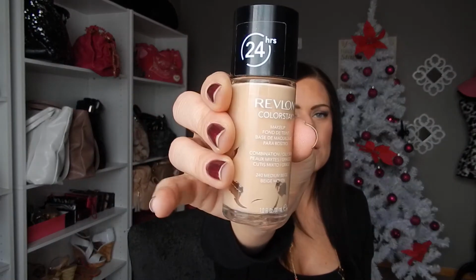And the last product is the Revlon Color Stay. And I've actually got the wrong bottle with me. The one that I switched over to was for normal to dry skin. So this is the wrong bottle, but it is the Color Stay version that I got.